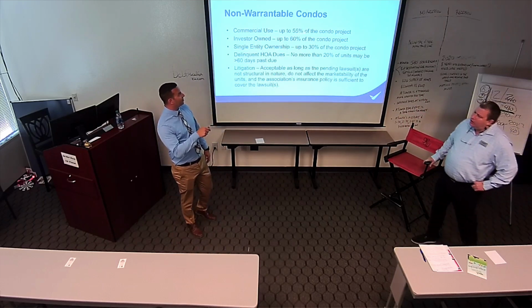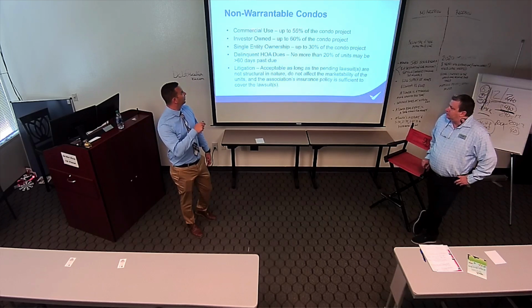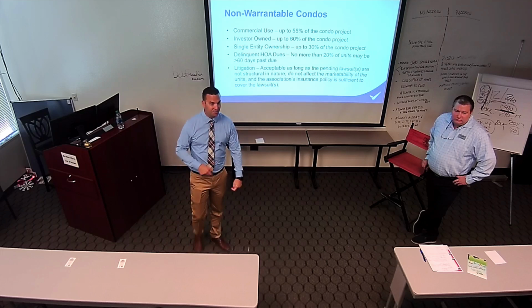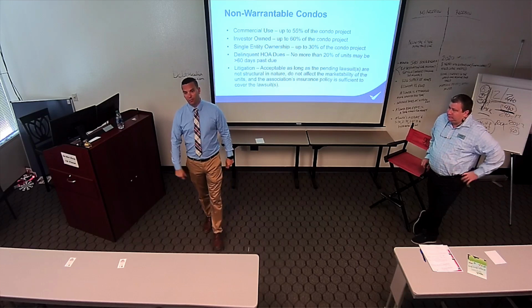Whereas this, we can go up to, and just so you know, this commercial use is based on square feet, up to 50%. So it could be majority commercial use, with the apartments or the condos up top, and still work for this.